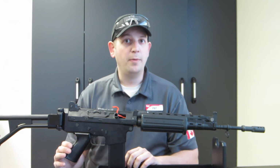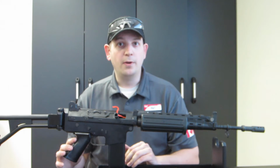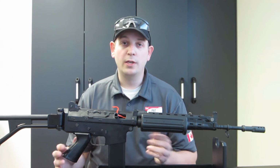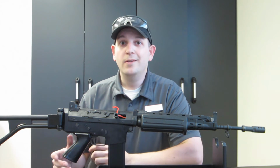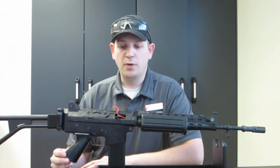This is actually a prohibited rifle in Canada, so the chance of you getting a chance to shoot this up here is pretty rare. You'd have to go to a range like ours to use it. So if you get the chance to shoot this, I would jump on it, because you're probably not going to see it around too much anywhere else. So it's a pretty special rifle to have here.